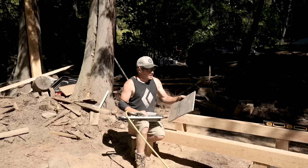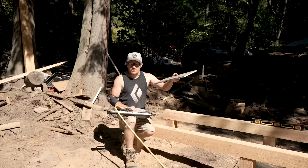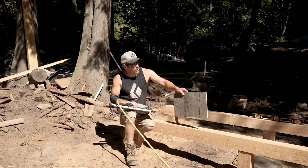Okay, so now that we've got the beams on here and they're nice and straight and it's gonna be good, they're level as level gets, I'm gonna just attach the beams to the posts with these gussets here. So I'll put plywood gussets on the inside, and then I think I'm gonna do 2x4 gussets on the outside just to make sure everything's nice and solid.